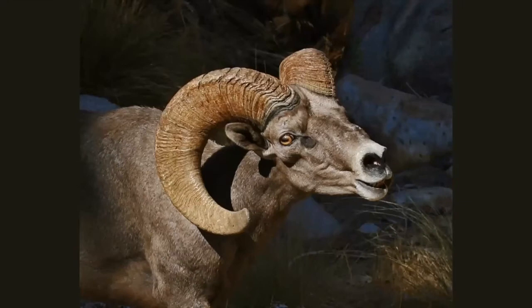So a lot of times a ram will just show off. It won't have to do head-to-head combat, but it may throw its head back and give maximum show of its big horns. Its eyes bug out, the nostrils flare. You can see the large patch in front of the eye is called a preorbital gland, and that gland exudes a waxy material that is unique to that animal. So it has a distinct odor, and it'll rub that preorbital gland on other rams, on their horns. It'll rub it on tree trunks and rocks and females. And everybody knows that the big bad ram was there, and he leaves his calling card.